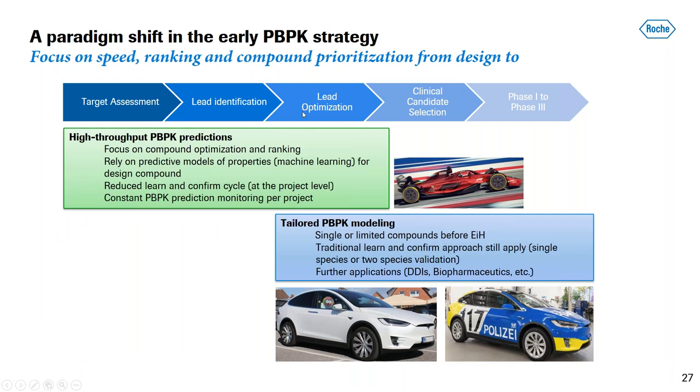So going back to my initial slide, where I mentioned the strategy that we have, this learn and confirm cycle, which has proven to be successful, and therefore we're not going to change it for entering into the clinics. But in the early space, we didn't have much PBPK. So now, taking a bit of the analogy that Simulations Plus does with their software, we want to focus on speed, ranking, and prioritization at the early stages. Therefore, we will bring this technology, which is actually already there in our early space, and try to reduce these learn and confirm cycles as much as possible, but make sure that we design the best compounds early. Then when we go into clinical candidate selection, we will transition between these two approaches into a more dedicated and tailor-made PBPK approach.